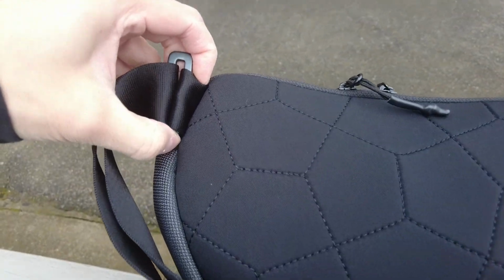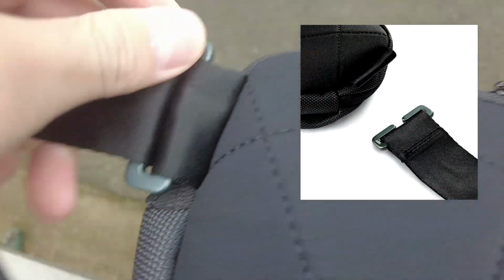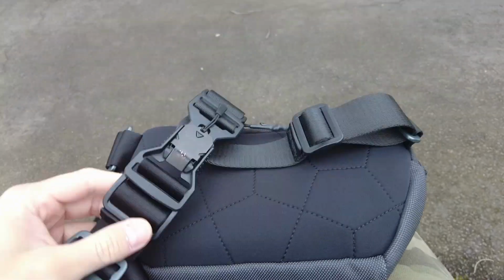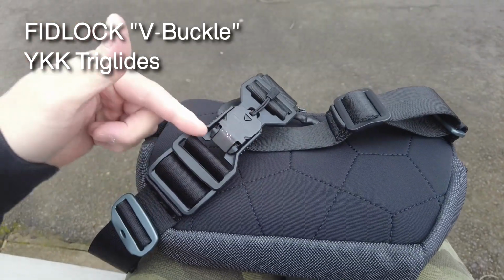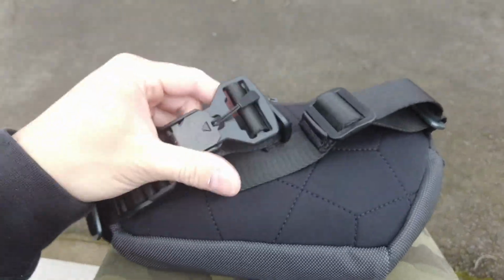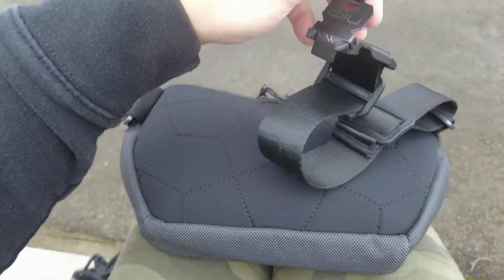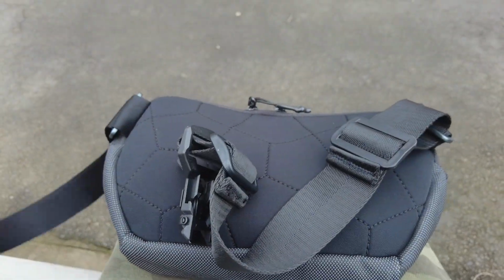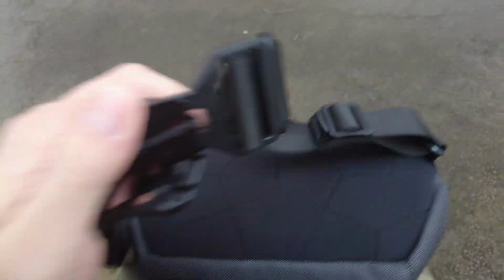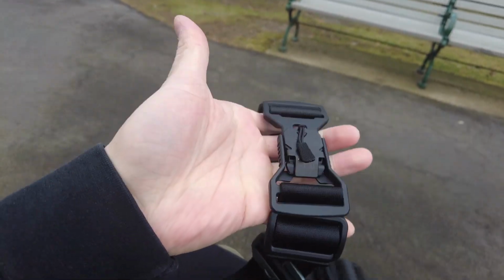You can just pop these off like that. You can see there's going to be a little gap there, but it's kind of a pain in the ass, so I don't really think it's designed to be taken apart all the time, and that's why I added this right here. This is just a Fidlock magnetic buckle that I attach with some tri-glides and an extra strap, and having this detachability gives it more functionality. Basically, if you wanted to cinch it down, you can turn this into a fanny pack of sorts, and I just like having more options for my carry.